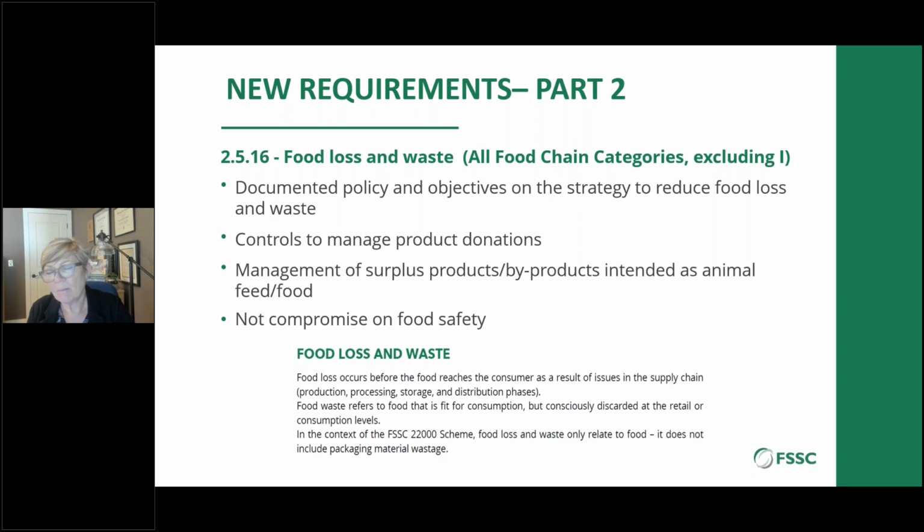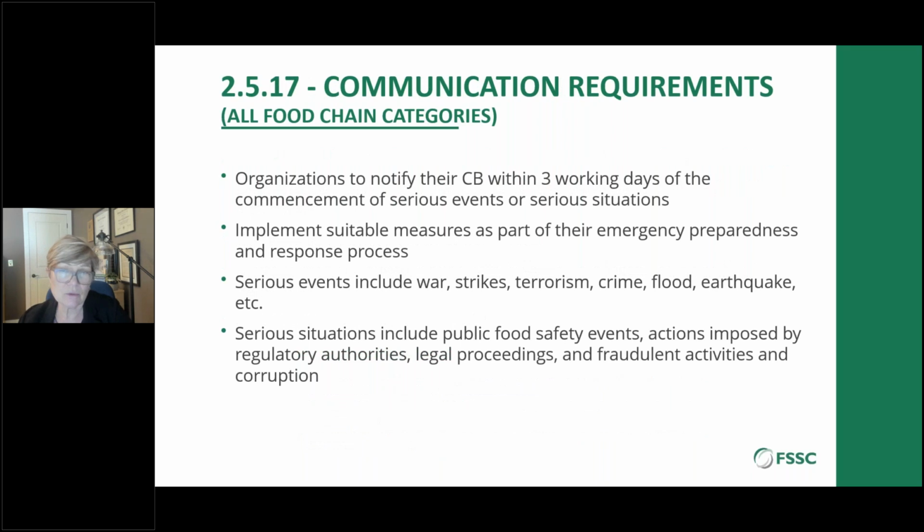There's also controls to manage product donations to ensure that they don't bring in a food safety risk. And there's a need to monitor the diversion of waste products to animal feed. So while we are encouraging the management of food loss and waste, of course, we need to ensure that it doesn't compromise food safety. But many companies are probably already managing food loss and waste because it's an efficiency. But once we start measuring it and monitoring it, we believe that we will all have the opportunity to improve it. So this doesn't apply to packaging. I just wanted to mention that.